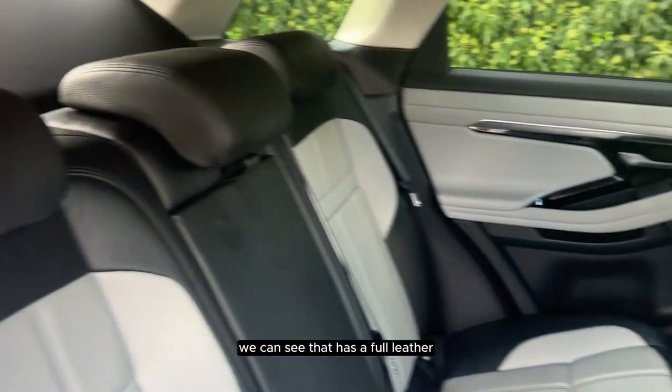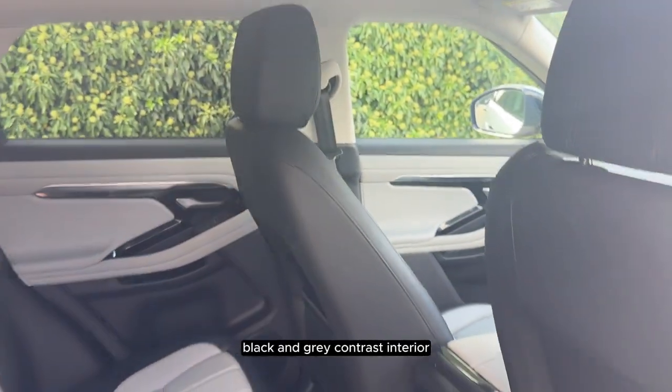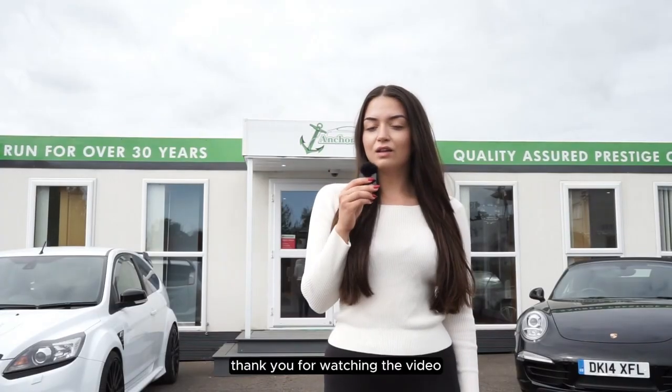As we go into the back of the vehicle, we can see that it has a full leather, black and grey contrast interior.